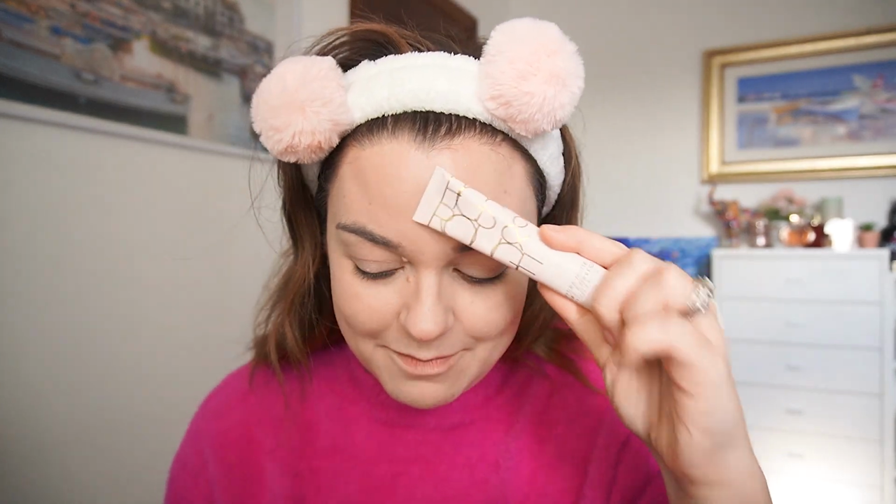And then, oh shoot, I was going to use this. Damn it, why did I do that? So this is the Figs in Rouge Hydra Matte Pore Correct. I wanted to use this as a primer. Oh, Gabby, come on. I'm not organized enough. Okay, it doesn't matter.